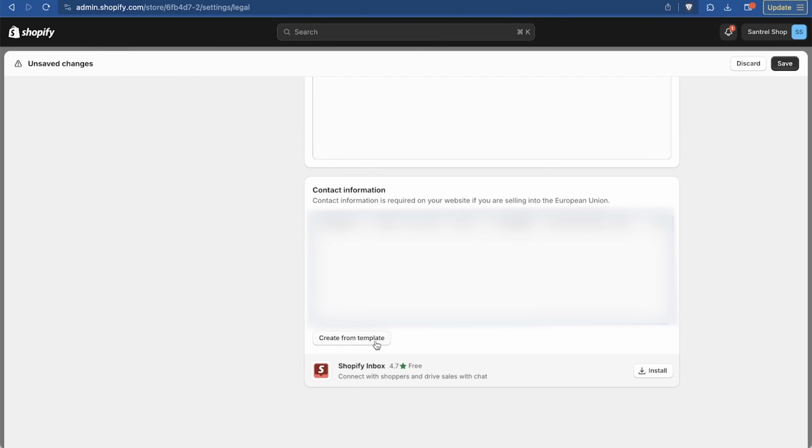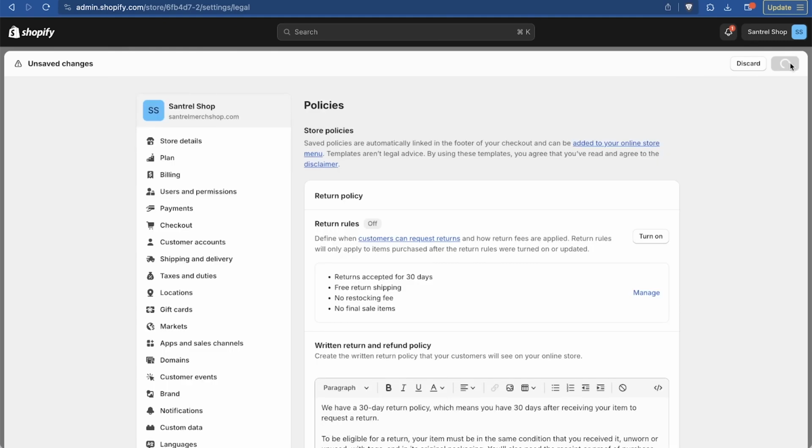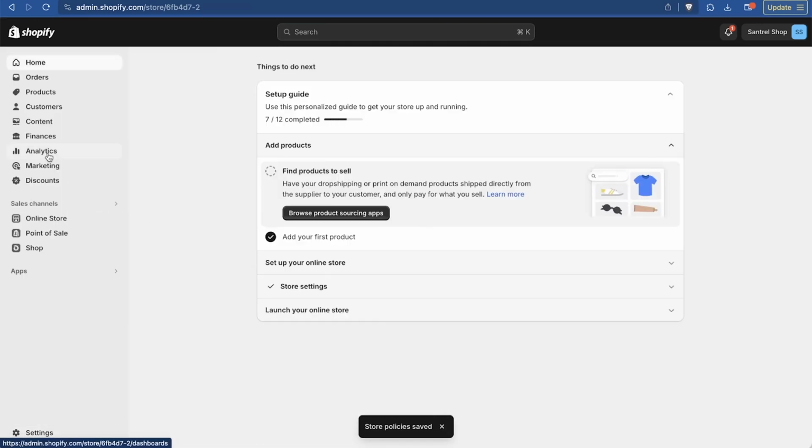Our contact information, if you click create from template, I'm going to blur this out so I don't dox myself, but this is going to populate with your address and your phone number and your email and other things like that based on what your account information actually said about you. So now let's click save on the top, and we can X out of this. Let's go back to where we were. And so now the settings are pretty well structured, in my opinion. So now we kind of have our store more or less ready to go.